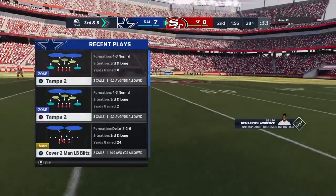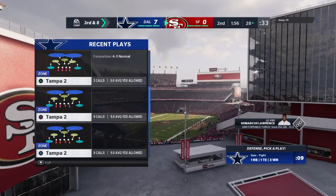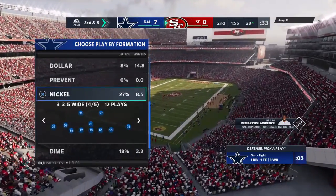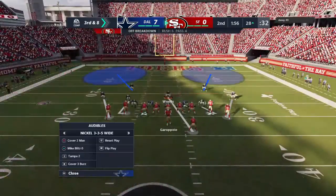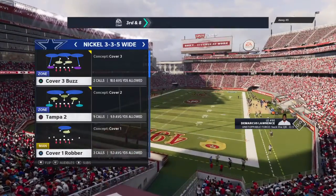Defensively, Charles, they continue to really limit this offense as far as yardage goes. Yeah, you're exactly right. They've been assignment sound, staying in their lanes, keeping proper leverage, and communicating well, too. They got to get to the 20 to keep the drive alive on third down. Now the Cowboys going to burn the first of their timeouts.